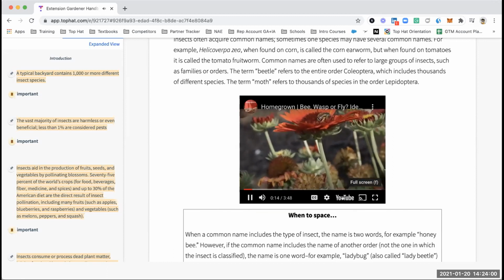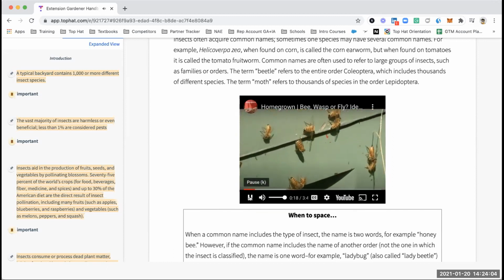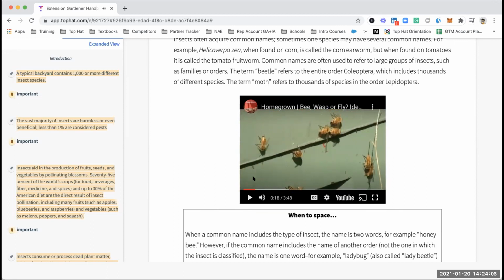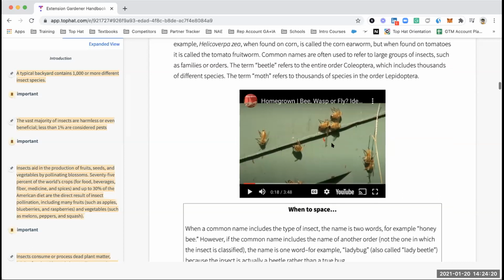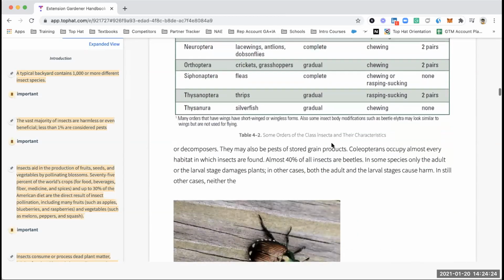If I want to go full screen, I can. If I want to go to YouTube, I can. But it doesn't take me down that little rabbit hole of other videos that would normally come up after this video has been played. It only focuses on the one that they need to watch, and then you continue to go through and watch and then read the rest of the material.